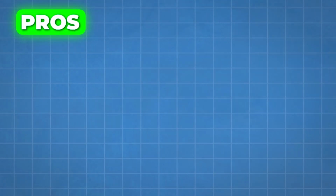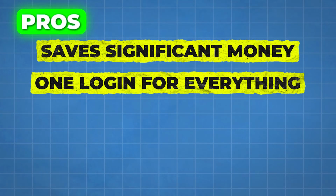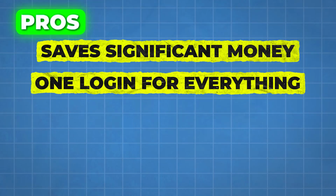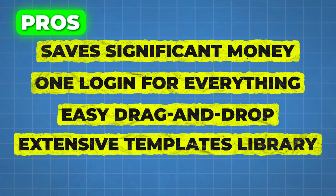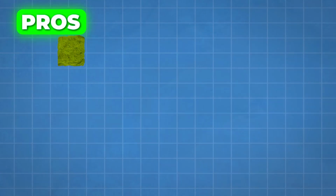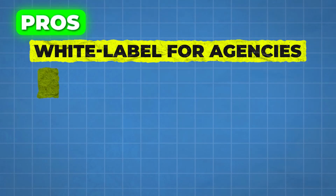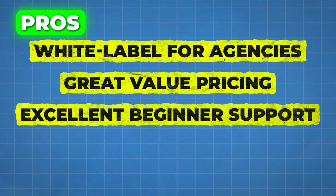Now, the pros here: you save hundreds or even thousands of dollars per month using multiple tools. There's one login for everything. You don't have to stitch everything together with Zapier. There's drag and drop builders. There's lots of templates available. For instance, there's lots of amazing landing page templates available. There's also a mobile app for on-the-go management. There's white label options for agencies, and it is an incredible value at $97 per month. Plus, there's amazing customer support for beginners.